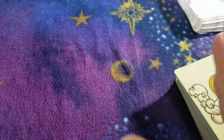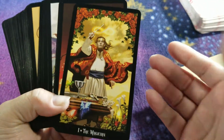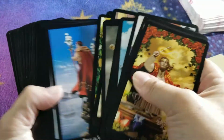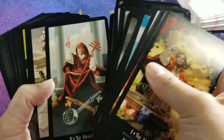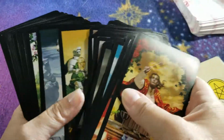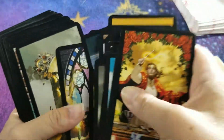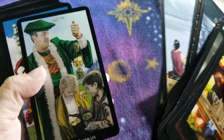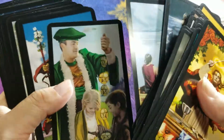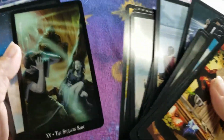There's the Magician. And there's a plethora, a ton of different decks. Here's the Witches, same thing. There's the Magician. So you may get different images, but they're still based on a structure, and depending on the images, they will convey an understanding that will give a little bit more information than maybe what the standard Rider-Waite would give you. So it comes down to the artist, the person who created the deck, and what their intent was.